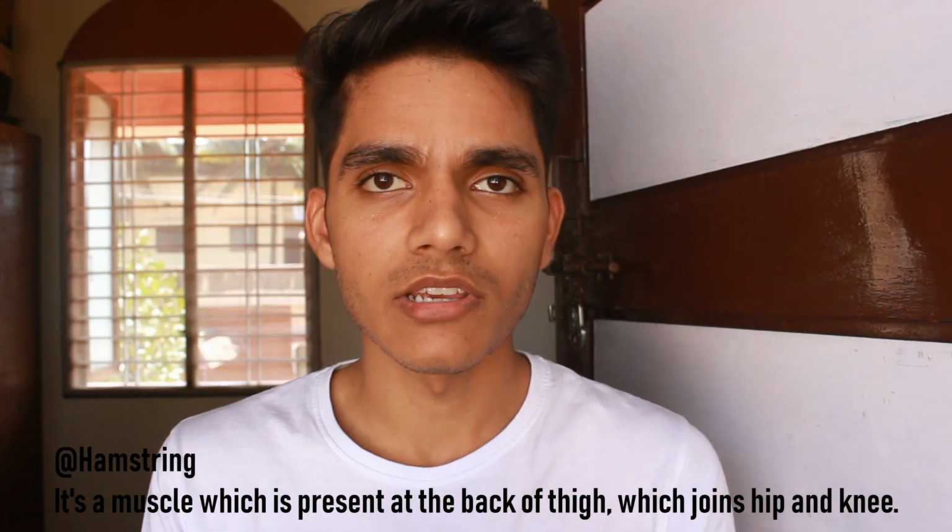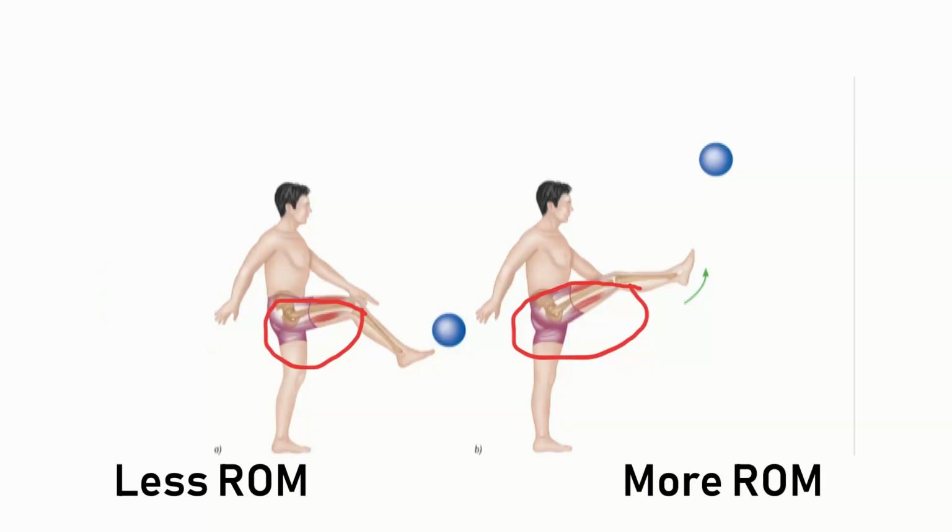What I mean by range of motion is, wait, let me get one thing. Sorry, I went to get this. This is a rubber band. So suppose this is your hamstrings. If your muscle can't stretch a lot, then the range of motion at your knee will be less. I'll show you this picture. As you can see on the left hand side, the person has stiffer hamstrings, which leads to poor flexibility and poor range of motion. On the right hand side, a more flexible muscle leads to increased range of motion.